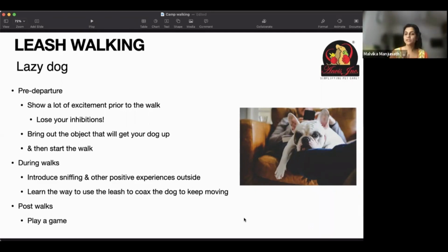Now, post walks, I want you to keep your dogs active. Unlike your hyper dogs, I want you to come back in and play a game with them. Because what happens with these lazy dogs is they sort of oscillate between extremes. Sometimes they love being lazy, and there are times when these dogs will just not want to stay inside the house anymore. They want to chill outside the house, right? So we've got to keep both the indoors and outdoors pleasant for them. So play a game once you come back into the house. Keep them excited, keep them fun, make it a fun place to be.